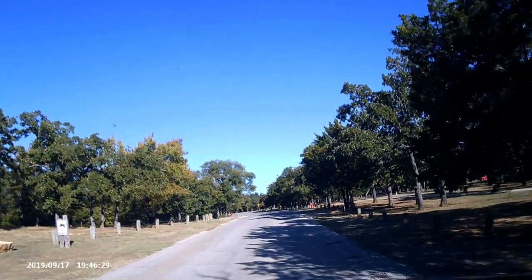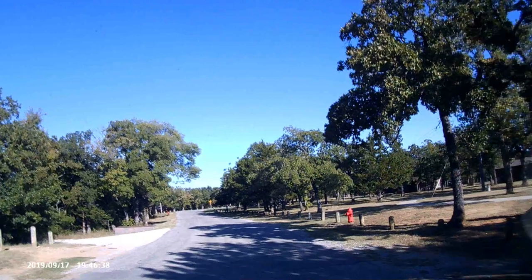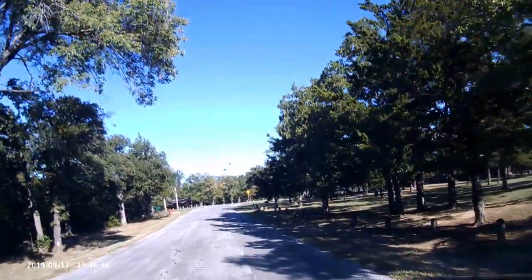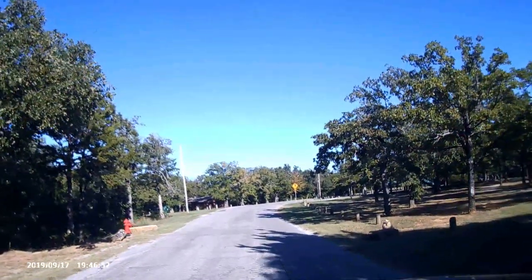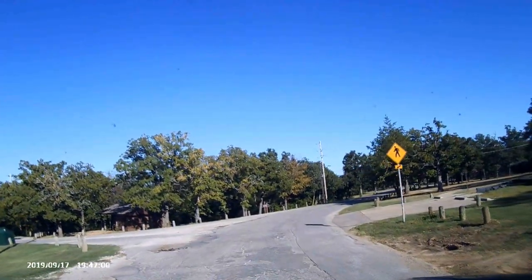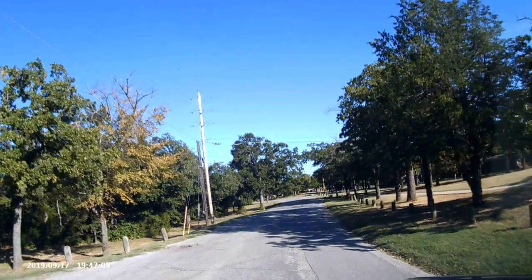You know, as we drive around the park area, I want to tell you a little bit about Lake Murray State Park. Lake Murray State Park is the first and largest state park in Oklahoma. Lake Murray is entirely surrounded by Lake Murray State Park. There is one scenic highway, 77S, that runs around the entire park. You can use the scenic highway to get to all the areas, campgrounds, beaches, and more within Lake Murray State Park.